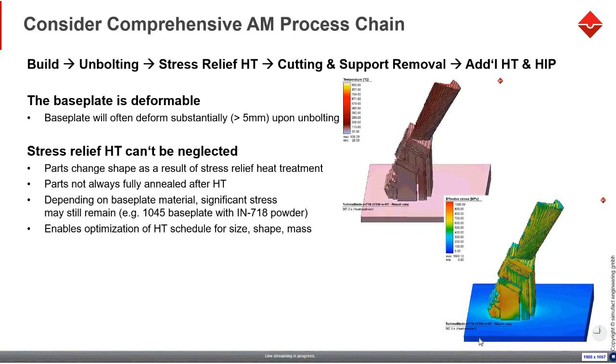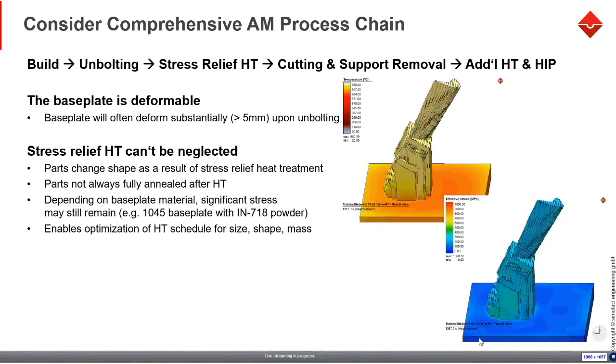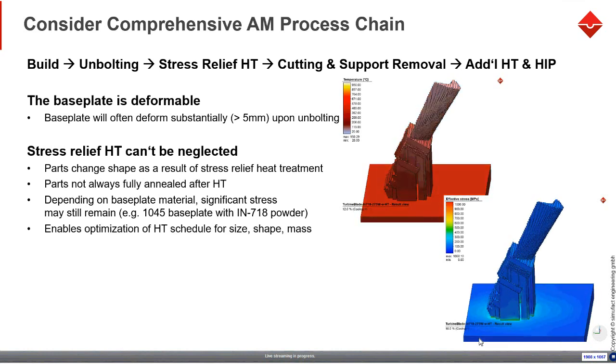So here you can see an animation of the part going through a heat treatment, the stress relief that's taking place. Then as it cools down, you'll actually see that there's a small stress that propagates at the base plate. And this is a result of the delta between the thermal expansion coefficient of the 1045 and of the Inconel.